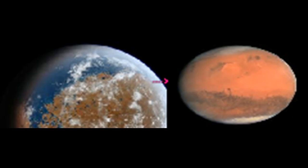Mars, just like Venus, is a failed Earth. It used to be covered in oceans and potentially greenery, therefore potentially life. In fact, there have been lots of trace elements found on Mars of nuclear materials dating back millions and millions of years. But I personally don't support the nuclear war theory.